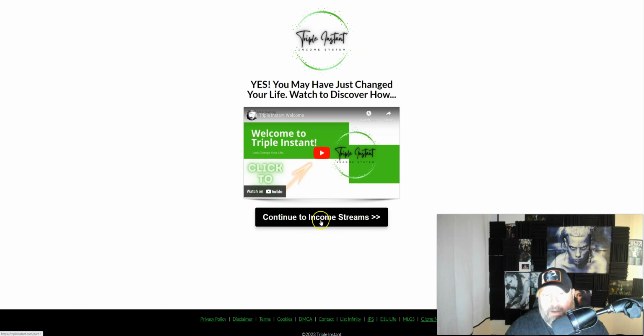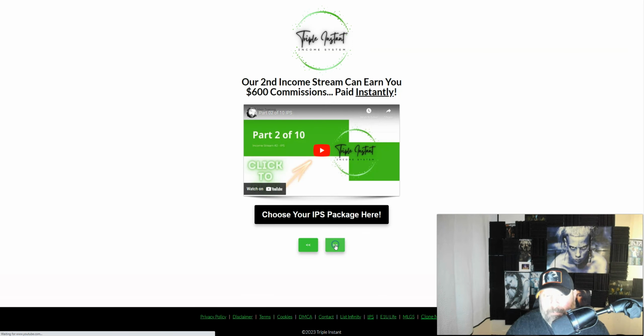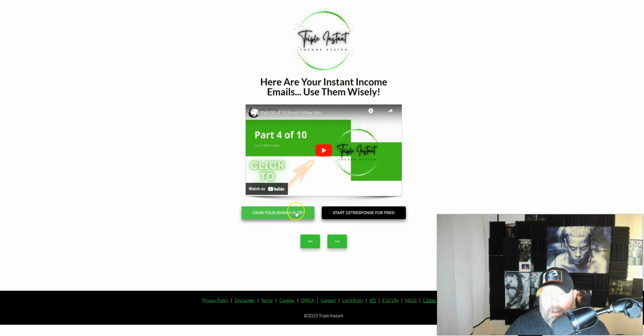But what we're going to do here is, here's our navigation inside of Triple Instant, and we're going to navigate. Here's our continued navigation, backwards, forwards. We are going to go to, right here, part four of Triple Instant.